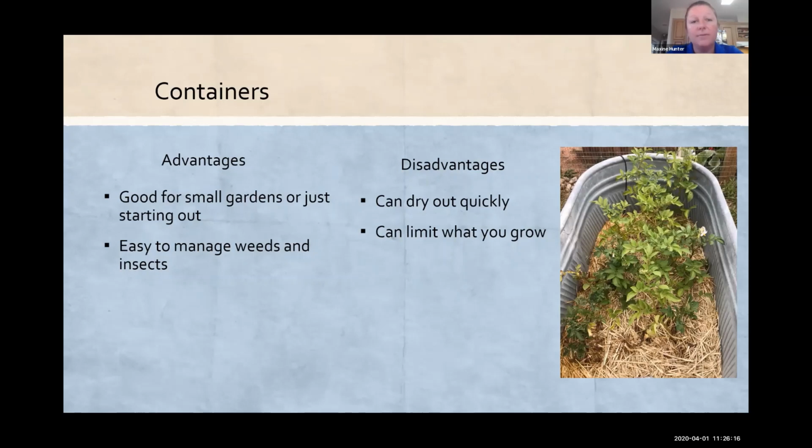But there's lots of different options here, and containers to me are probably one of the most fun to play with, because you can continue to change things in and out and trial and error.